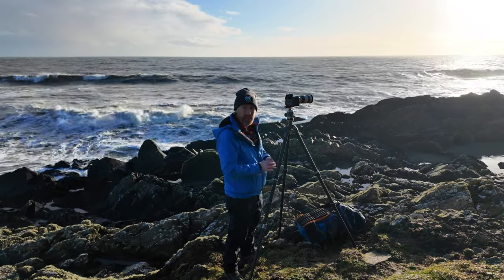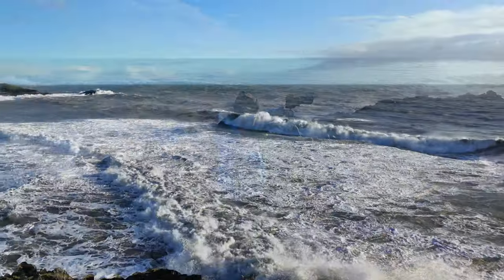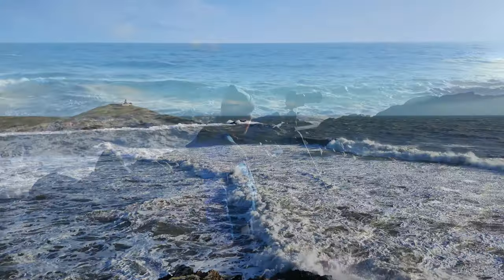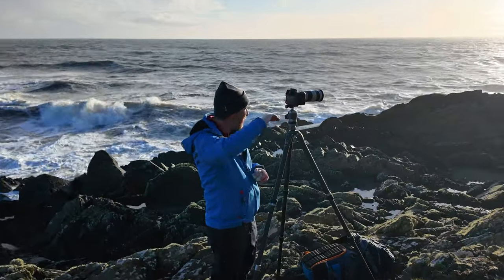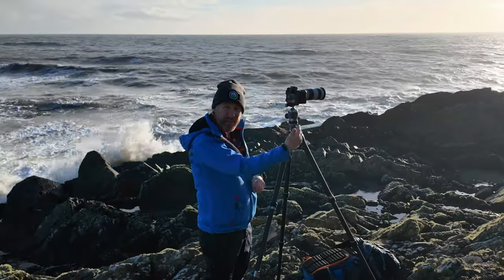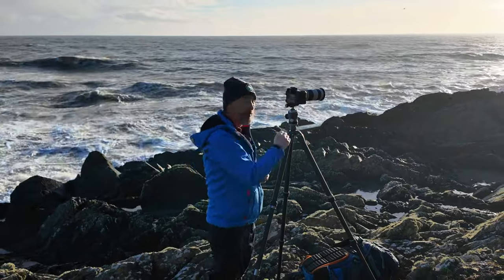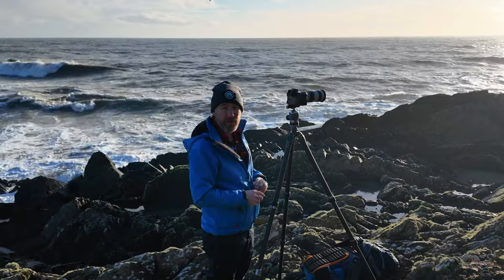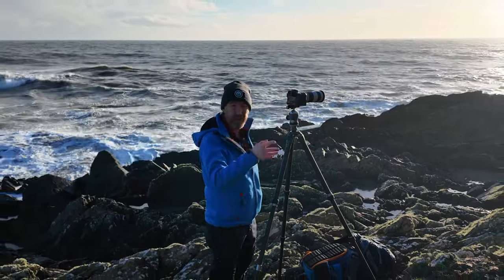Now the sun's light is diffused at the moment, which is actually perfect, and I'm waiting for waves. You can see here as they're coming crashing in all around me, and every so often I get one of those large waves, and then I just wait and fire off the shots just as the water is hitting. Because the light is coming through, it's allowing me to get a fast shutter speed. At the moment, I'm up at 1/2500 of a second. My ISO is at 400 and I'm at f6.3.